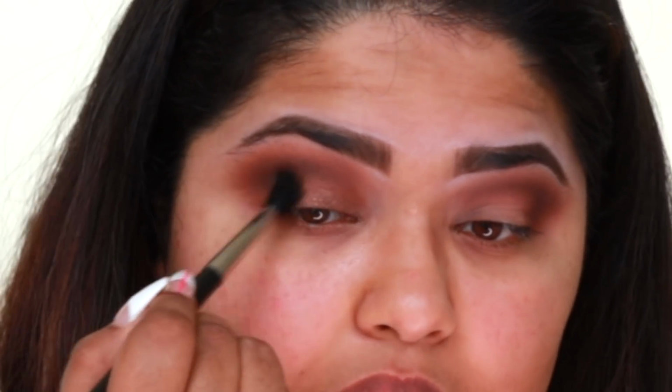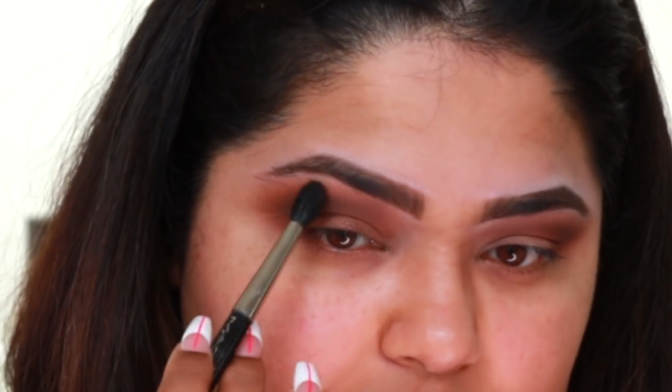Just redefine it. I always love to redefine the crease even after I put on my lashes because it just ups things up.